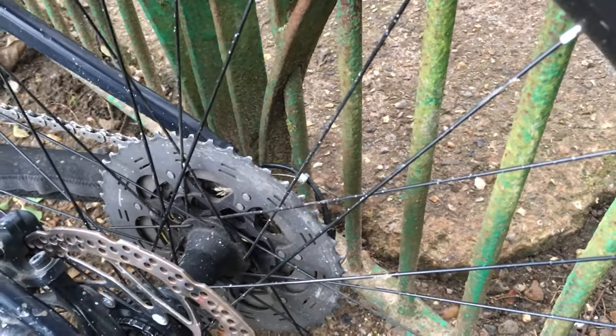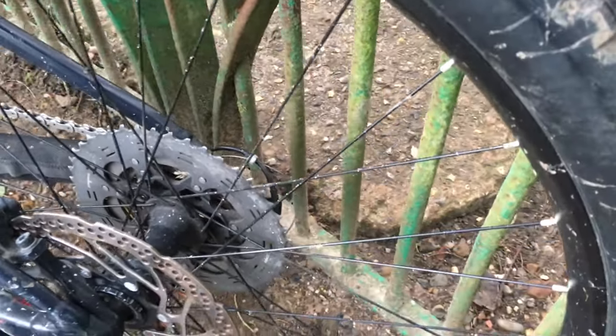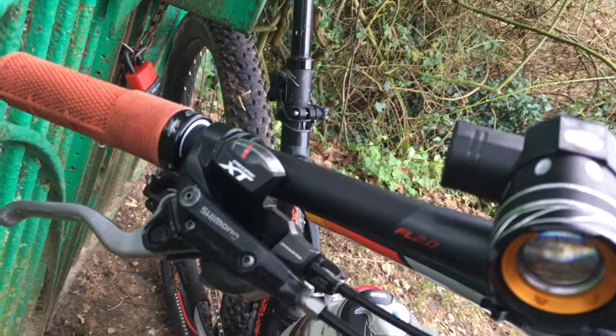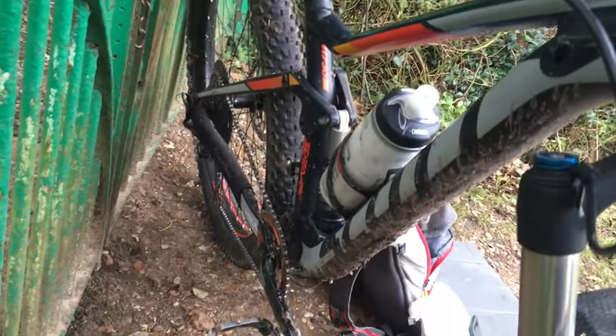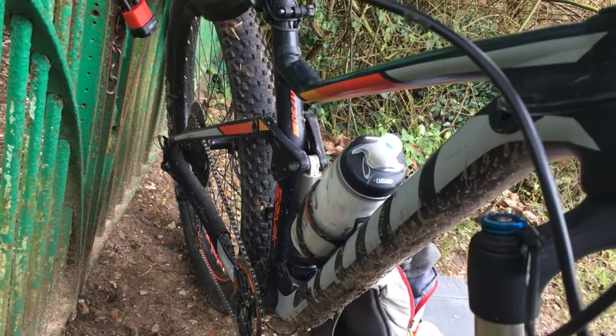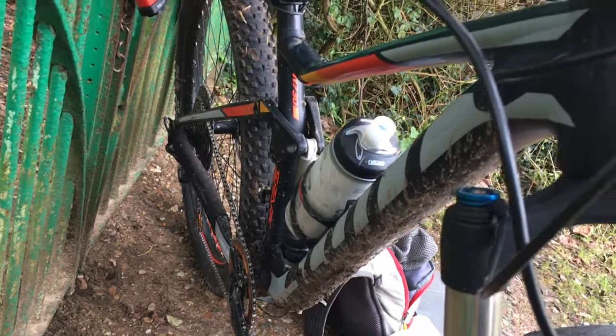I think that's a Shimano XT if I remember rightly. The derailleur's on the other side, so I can't show you. I'm pretty sure it was an XT. Yeah, it was. Yeah, that was it. Not top of the range stuff, but it's perfectly adequate for what I want to do.